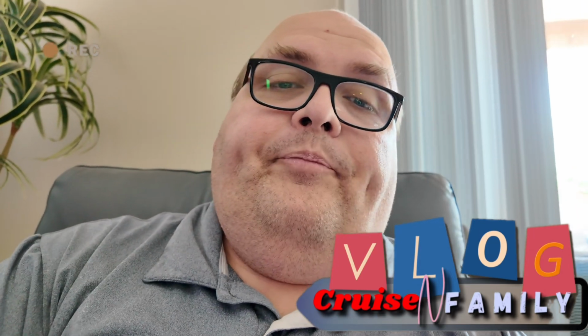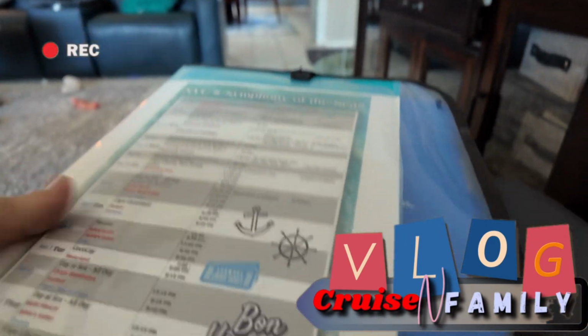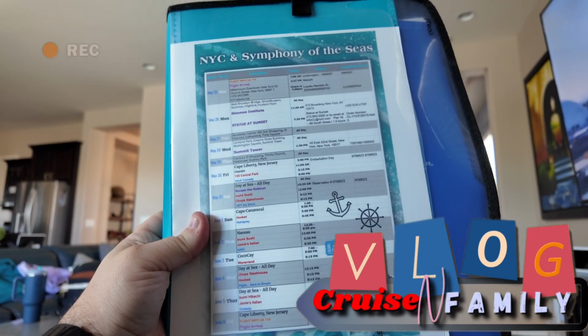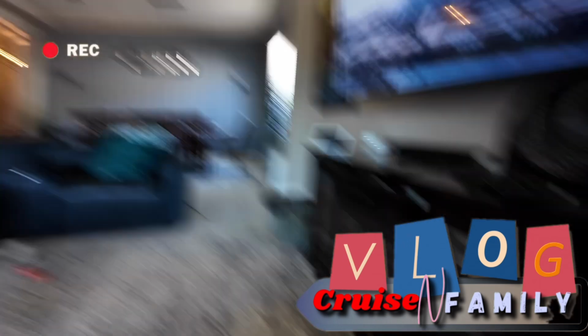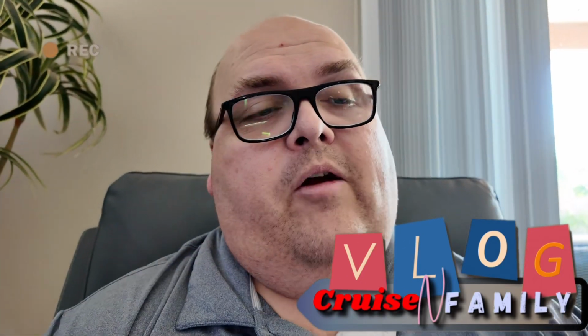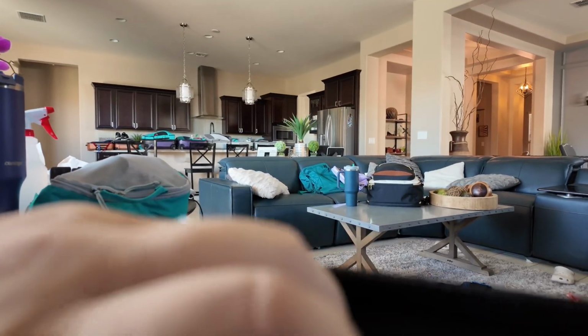So in this binder, you can see here, I make an itinerary with all of our confirmation information. I put those numbers, some of the addresses, and other important information. And then it serves a dual purpose, because inside the binder, let's turn it around here, all of those documents that I was just talking about go inside this folder.